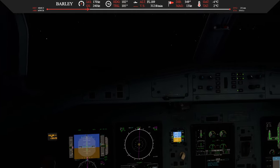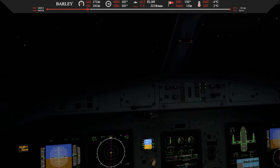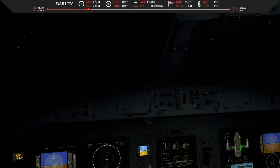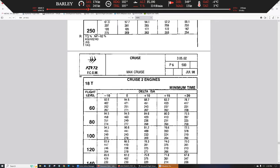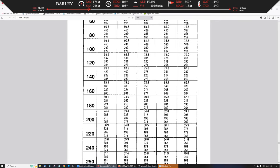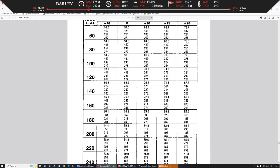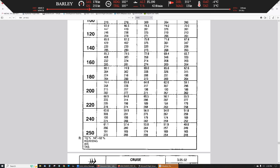And we are at, how many tons did I say? 18. I'll pull that chart. I'll bring it back over for you. So this is the 18-ton chart, cruise, two engines, and we'll see once we get to, it'll be on this line, and Delta ISA I'll have to check once. We're at negative 420, should be minus 22, I think. Or it's minus 24 at 20,000, so we'll call it.